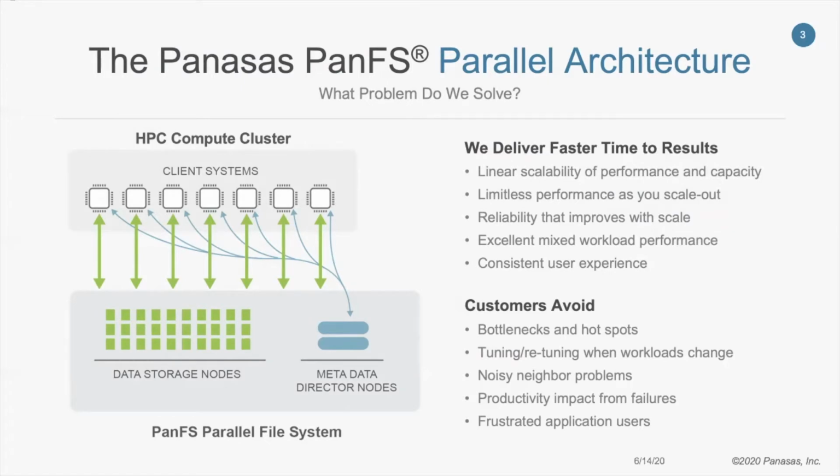One of the more unique features of PanFS compared to Lustre, BeeGFS, and GPFS is our excellent mixed workload performance. Unlike those other systems, PanFS requires no tuning or retuning for different workloads. And probably the most often cited trait our customers are impressed with is the Panasas consistent user experience.